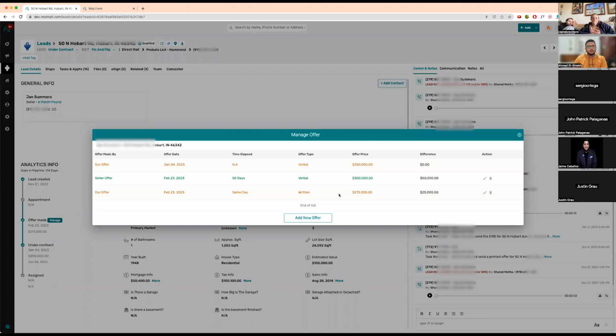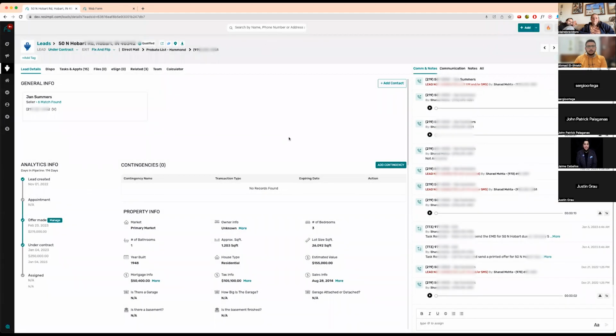You can say, hey, the last time we offered you 275, does that still work, or has anything changed? Depending on the condition of the property, then you'll have all the information for the offers that you made on every single property that you have. So any questions on this before I keep moving forward? All right. If you have any questions, just unmute yourself. I'll keep checking the chat also.